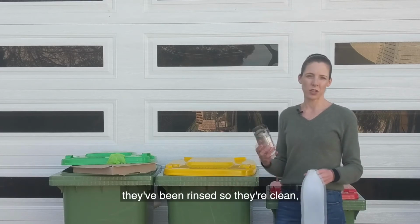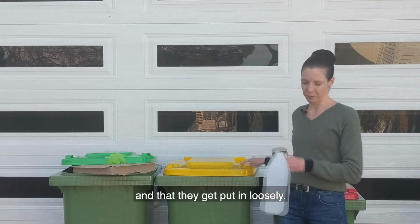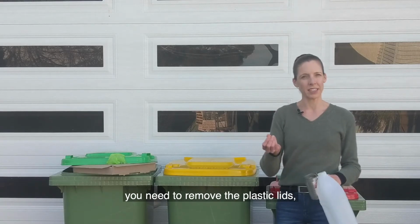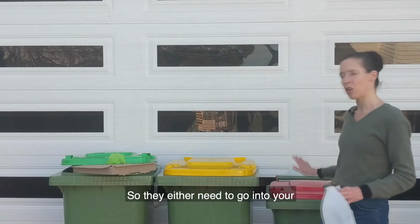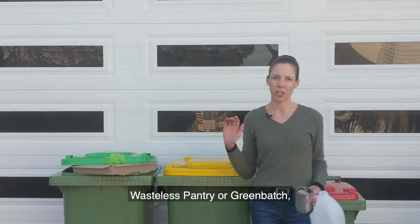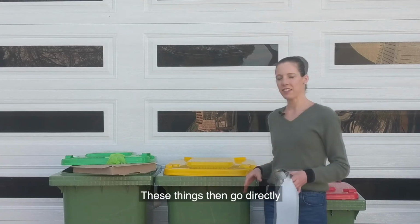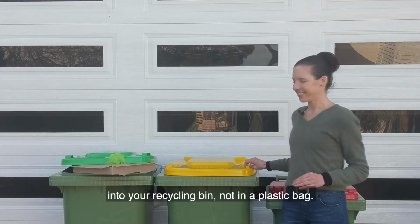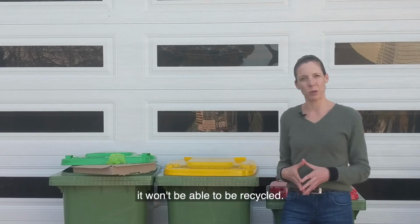It's also important that they've been rinsed so they're clean and that they get put in loosely. Things like your bottles, you need to remove the plastic lids. They can't be recycled at the recycling facility, so they either need to go into your red lidded general waste bin or taken somewhere like the Wasteless Pantry or Greenbatch, which collect the plastic lids to be recycled. These things then go directly into your recycling bin, not in a plastic bag. If it's in a plastic bag, it won't be able to be recycled.